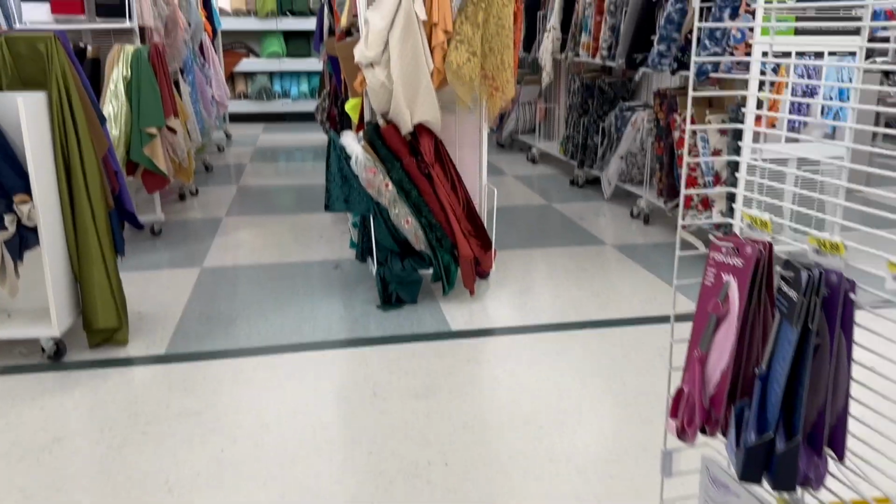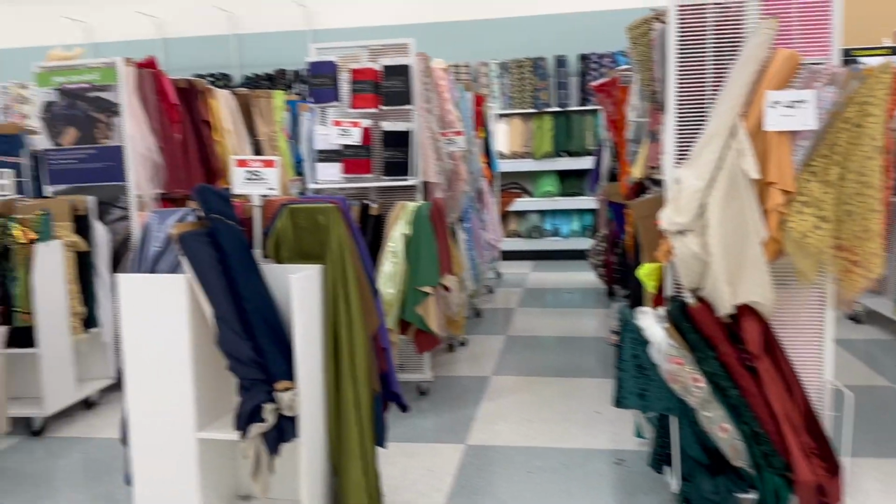I've made it to the second Joann's. We're going to head inside. I'm going to pick up the patterns that I want, and check out their twill fabrics. Let's do it.